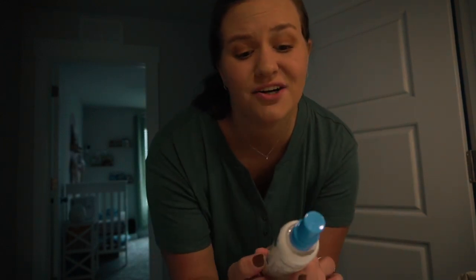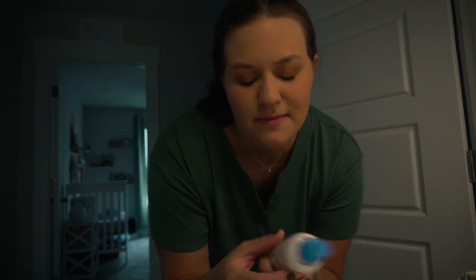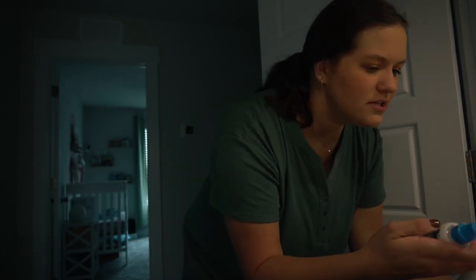So the first product I wanted to talk about, I feel like this is talked about a little bit more than a lot of other products that I'm going to mention here, but this one in particular is Miss Mouth's Messy Eater Stain Treater. My little mess maker is having lots of blowouts recently, and I honestly think that it is because of her diapers. However, it's making life a little difficult. So let me go get a wipe out.